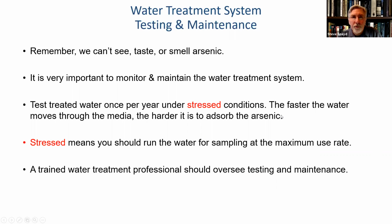The faster the water goes through the media, the harder it is for the media to catch the arsenic into its orbit. So if it's time to take your water sample and no one's been running the water, and you just turn on the kitchen sink for a minute and run it at 1 gallon a minute and fill the bottle, those are like the optimum conditions. It's not going to be the same as if there's a teenager taking a shower and the dishwasher's running. Now you have lots of water going through really fast. So those are the conditions you want when you're collecting the sample.